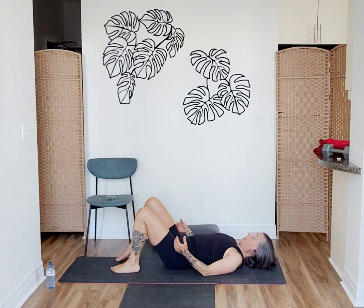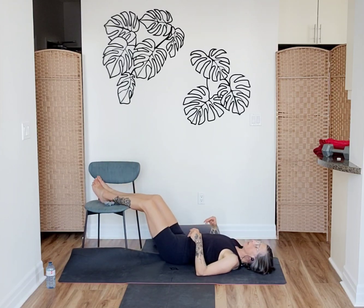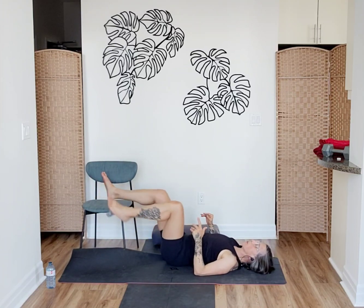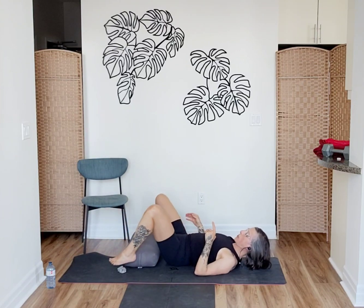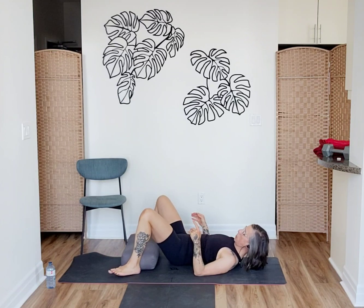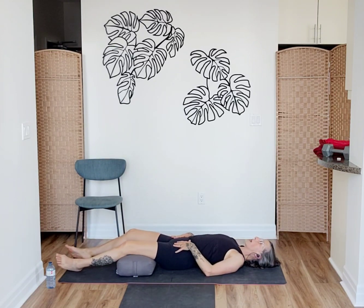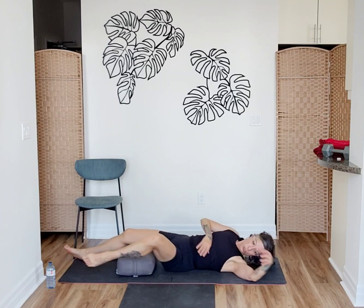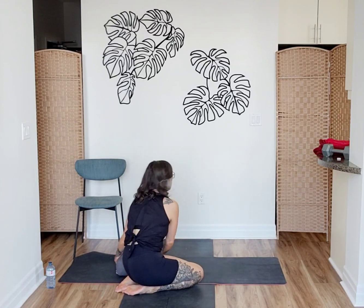And that can be legs on seat of chair, right? Calves resting on the chair if that feels comfortable. Otherwise, you can grab your blankets and place them behind your thigh, or simply keep your knees bent. For those who aren't familiar, placing this behind your thigh or behind your knees is a really nice way to support that neutral spine. So find a position that you feel comfortable in for the next couple of moments.